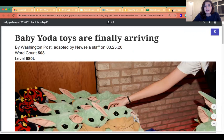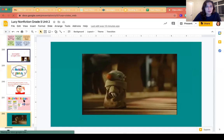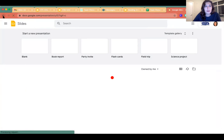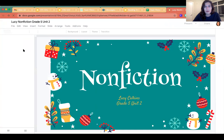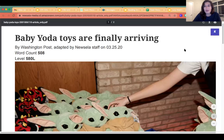I'm going to get back to our strategies here. Oops, oh no, what's going on here? Just like our strategies say here, we're going to read those headings, look at pictures and captions, text features, think aloud as we're reading, and reread slowly and read slowly. So we'll start by previewing this passage.